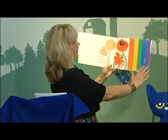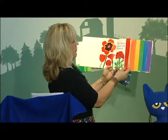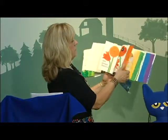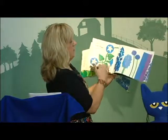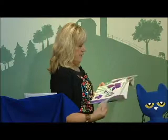We can see all the colors of the rainbow. I'm forgetting the red. We got to start with the red. We have red flowers and orange flowers and yellow flowers and green and blue and violet, purple. So that's a nice little, not only is it a concept book that you're learning how to plant from seeds and bulbs, et cetera, but it's also good for colors.